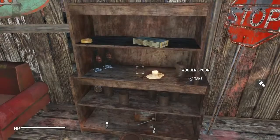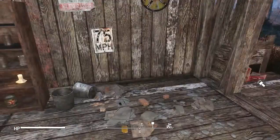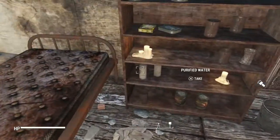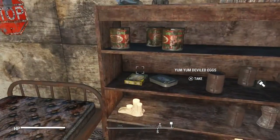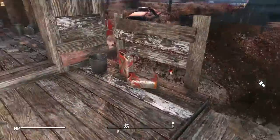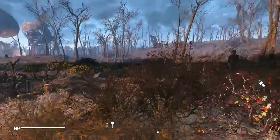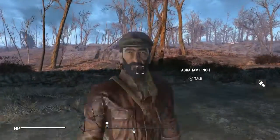Paint? I don't really need fuel, so I don't need paint. Or oil. Pretty sure you get oil from paint, right? Ooh, purified water, I'll take that. Cool. Gas canisters. Ah, fuck it. Shut up, dude. What do you want, anyways?